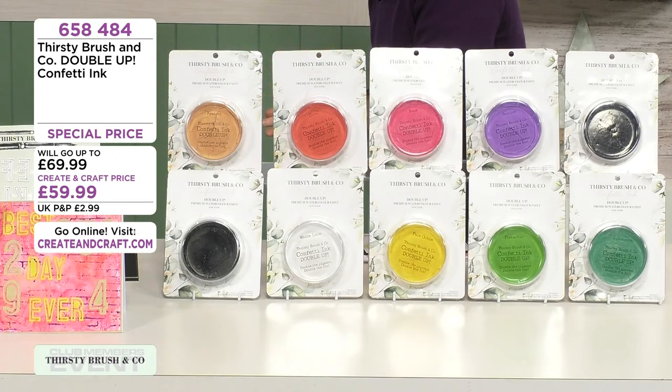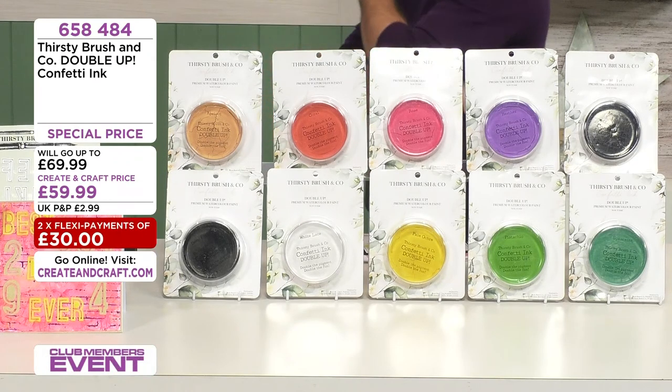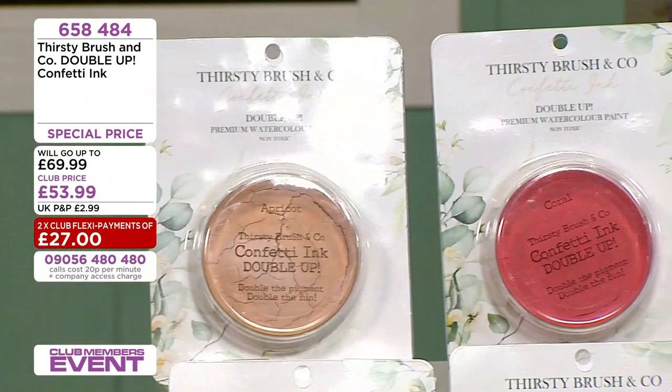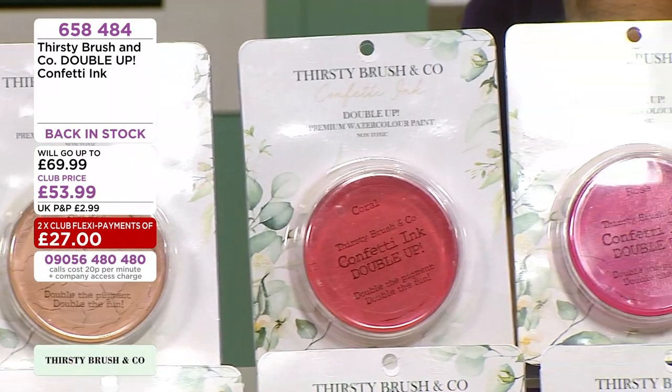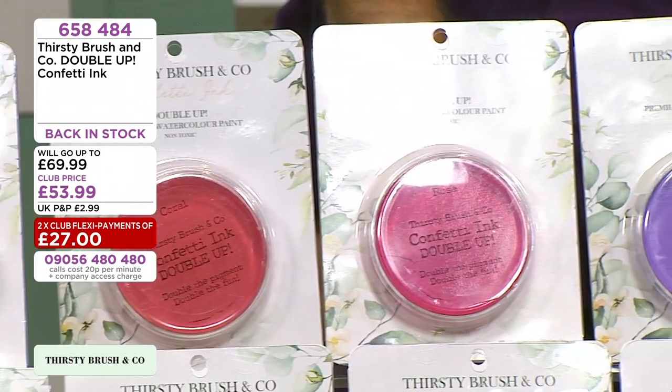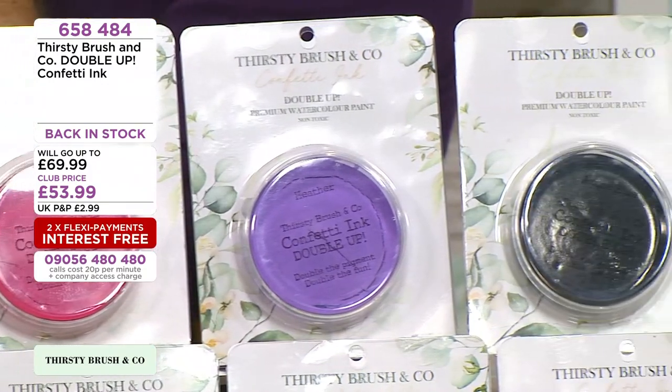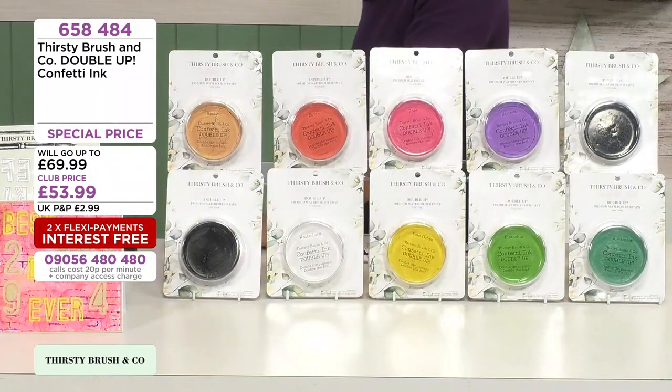Why are they doubling up? What's that about? So it's double the pigment watercolours. You've got a full rainbow of 10 huge inks in there, which is why they're bigger, because the pigment molecules, if you like, take up more space. You're going to use a little bit more than normal. So they are kind of palm-sized, aren't they?